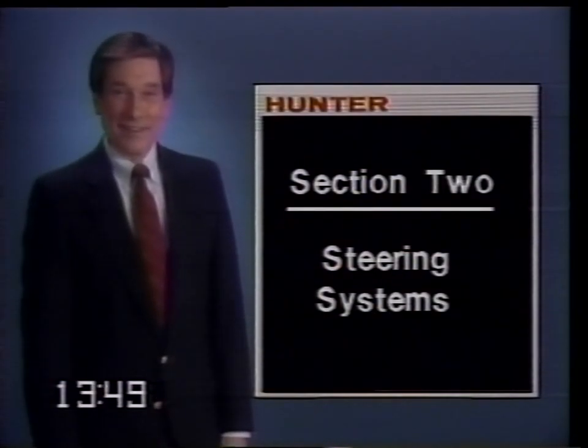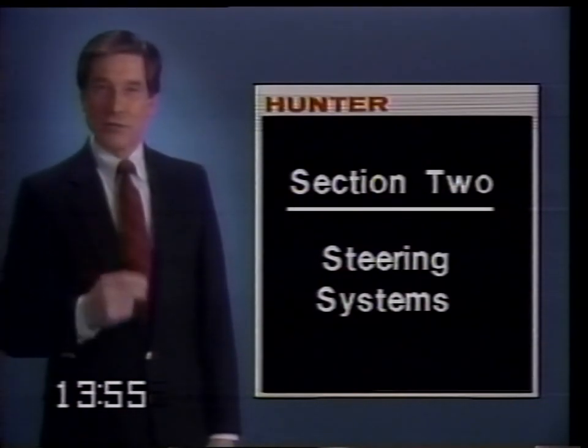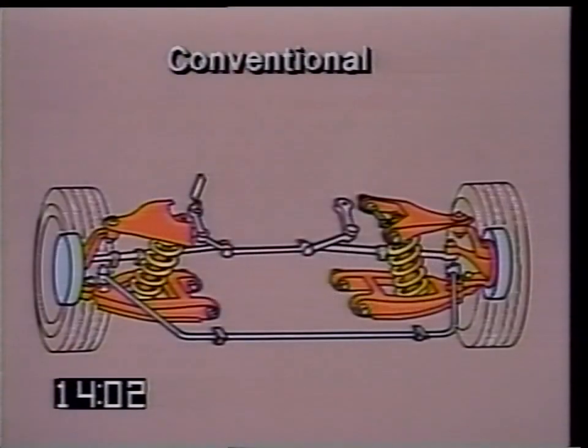Welcome back. Now it's time for Section 2, Steering Systems. And I'd like to discuss two common steering systems. One has been in production for many years, and the other is a much more recent system. The first is the conventional steering system, a linkage system used by most auto manufacturers until a few years ago. This design was originally developed to accommodate independent front suspension.